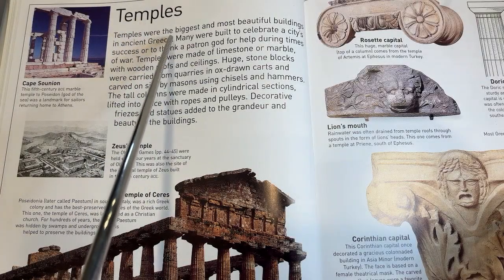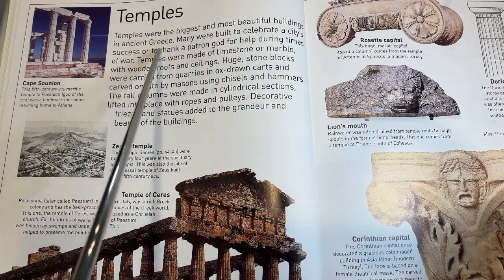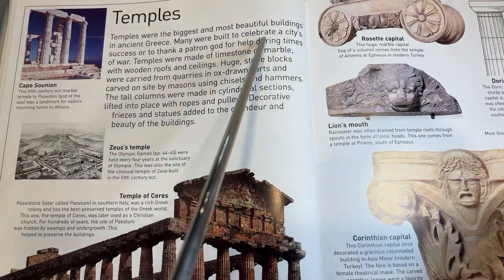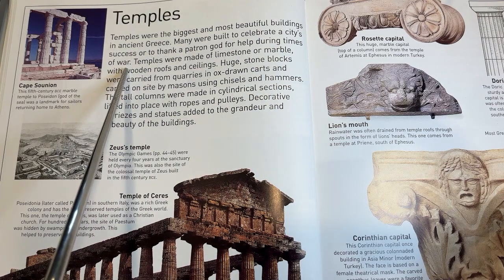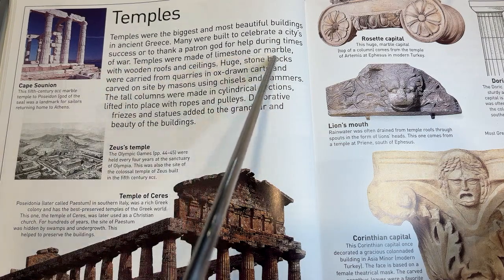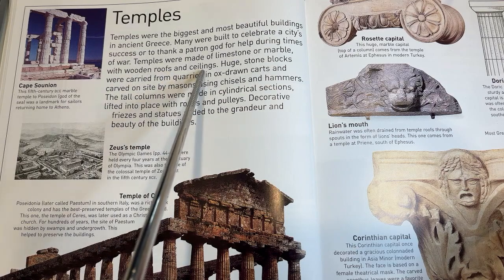Temples. Temples were the biggest and most beautiful buildings in ancient Greece. Many were built to celebrate a city's success or to thank a patron god for help during times of war. Temples were made of limestone or marble with wooden roofs and ceilings.